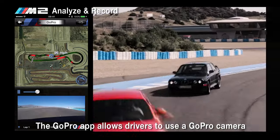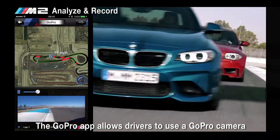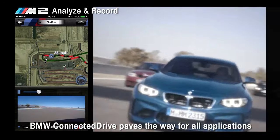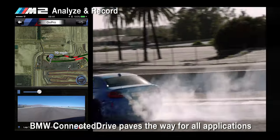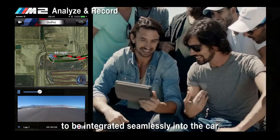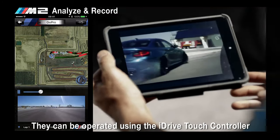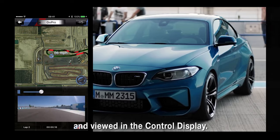The GoPro app allows drivers to use a GoPro camera to film fast laps of the racetrack. BMW Connected Drive paves the way for all applications to be integrated seamlessly into the car. They can be operated using the iDrive Touch controller and viewed in the control display.